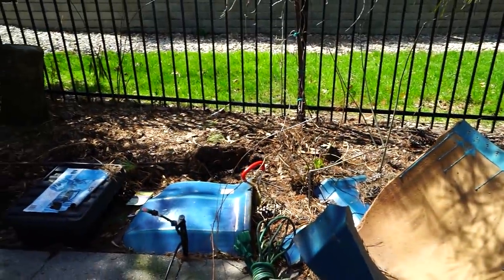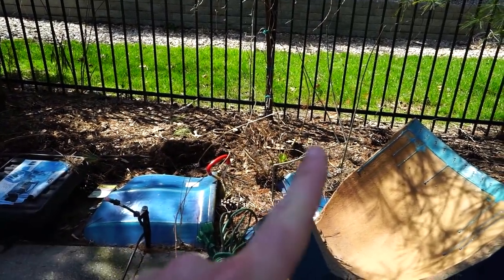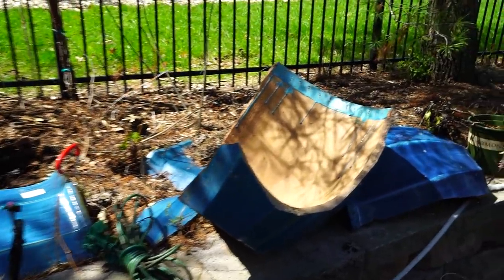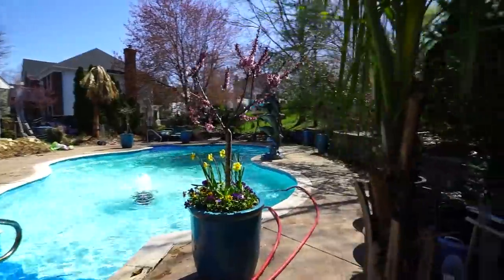So there's still drip emitters and cords and things everywhere, but I've got a spot opened up to get the shrubs planted. This is a broken pot. I think that explains itself. Need to glue it back together. That's the end of that story.